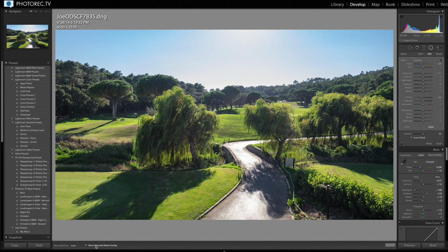Let's make sure it's going to the right area. Yep. And let's get some dehaze in there too to fix kind of the edges of those trees. Not that much, way too much. Let's bring it down a little bit more.